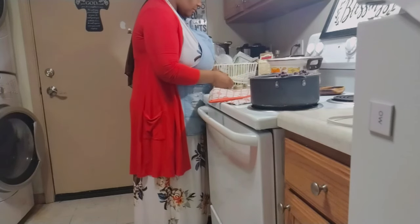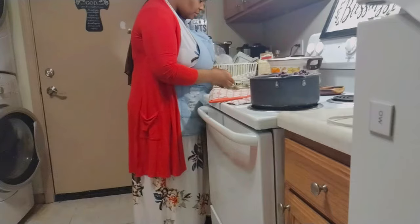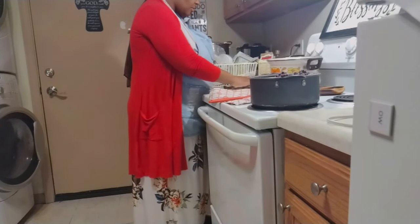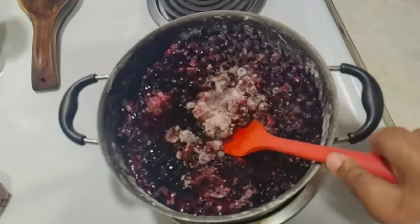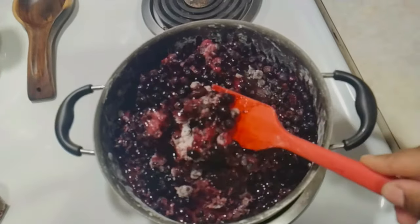Once I matched them all up, I went ahead and rinsed them and cleaned them in really, really hot soapy water, and I put them to the side until I was ready for my blueberries to go in them.